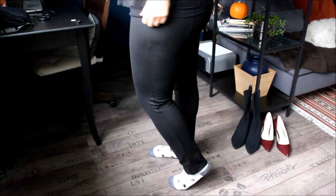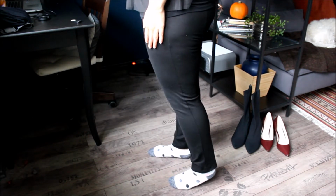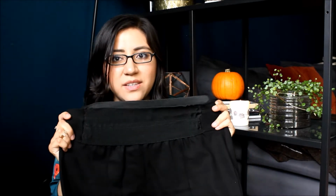I used to have a pair of them, but they ripped in the thigh and it got to a point where they couldn't be repaired anymore and I had to throw them away, and so I missed them a lot. And then I tried these on at Zara and they were extremely comfortable. They are said to be like butt lifting and just kind of shape forming pants, and the thick waist makes it feel like I'm wearing yoga pants, so they're extremely comfortable.